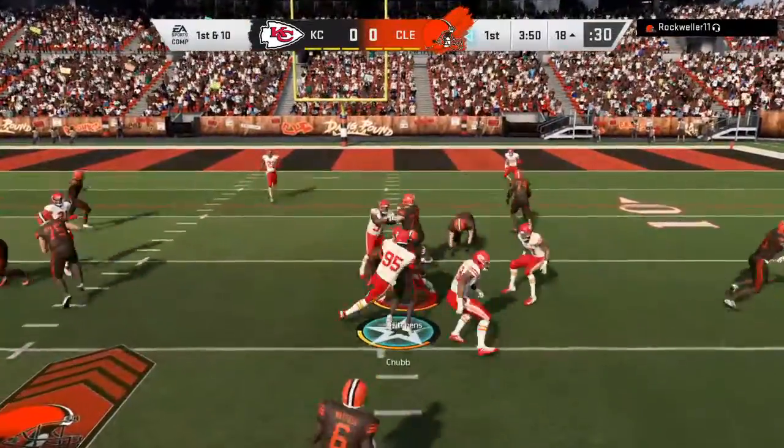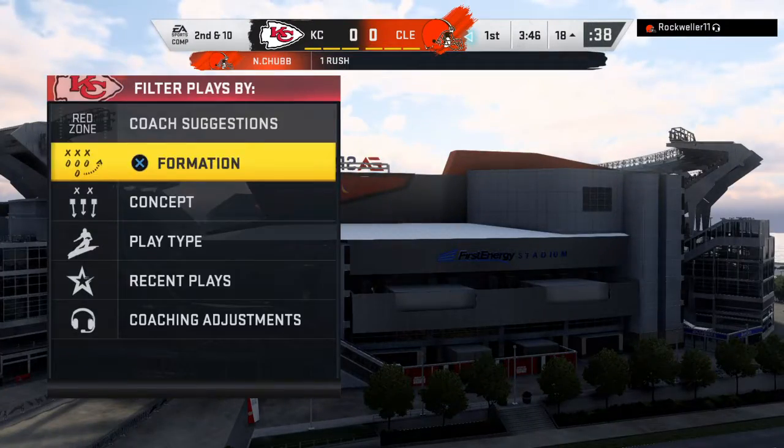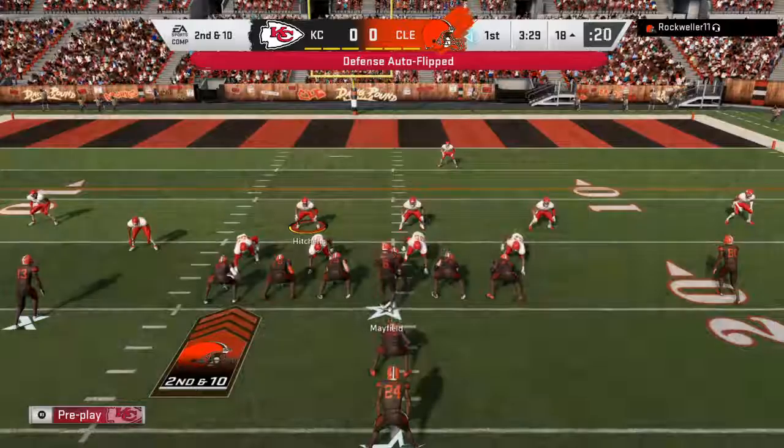First carry for Nick Chubb. And nothing doing on his first run. Back to the line of scrimmage, and that's it. The linebacker, Anthony Hitchens, there on the stop.